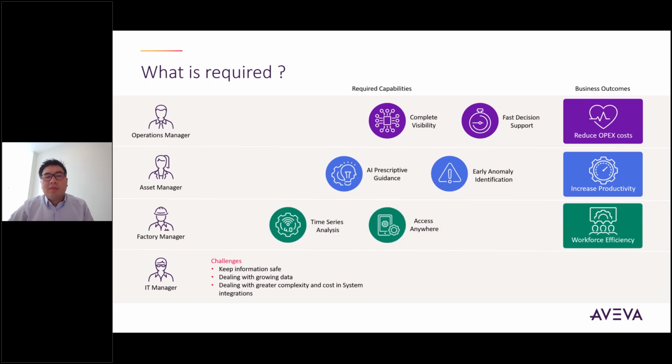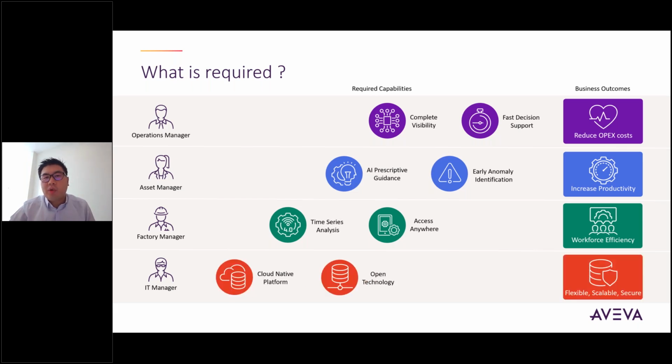Also for IT managers out there, with all this cloud, people are talking about cybersecurity. The IT manager is afraid: is the information safe, right? With too much data, how do you scale up? With Aviva Cloud Platform, you're able to scale up easily, and the technology is open as well. For any type of DCS instrumentation or any systems that you have, we are able to pull data to the Aviva Cloud Platform, and you are able to do very good analysis.